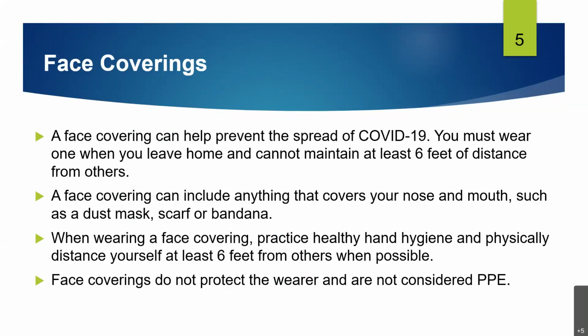A face covering can include anything that covers your nose and mouth: cloth masks, scarves, bandanas. I myself do not sew, but my aunt does, and so she sent me a number of nice face coverings.